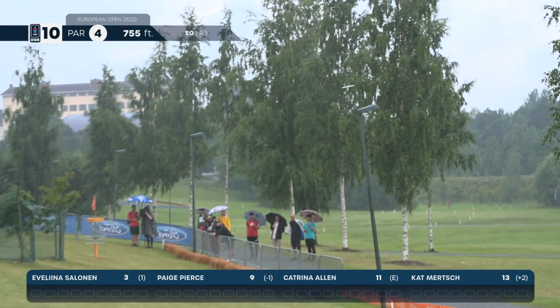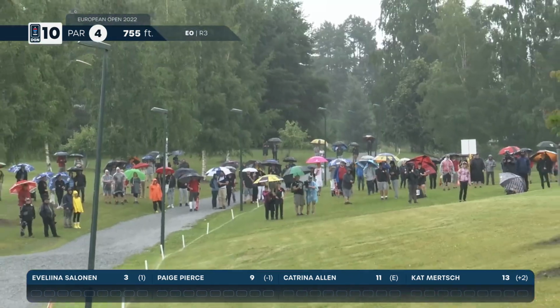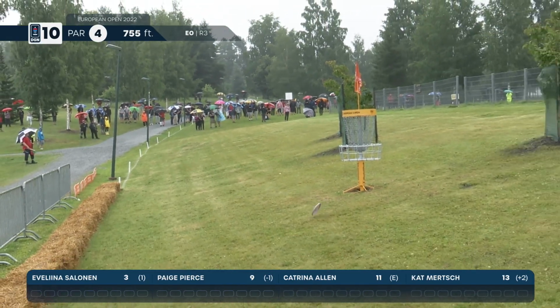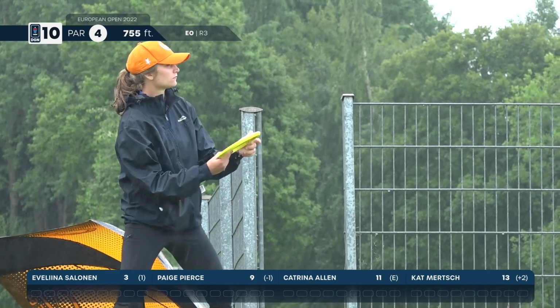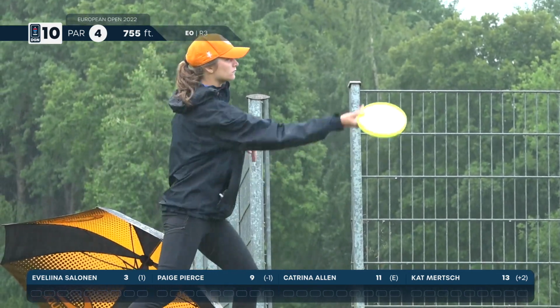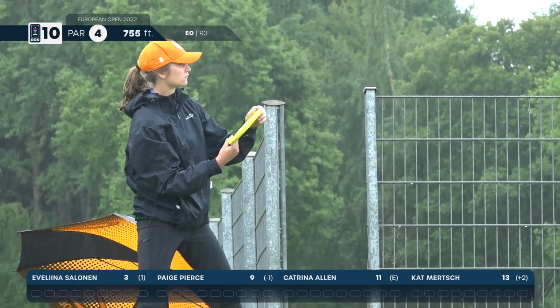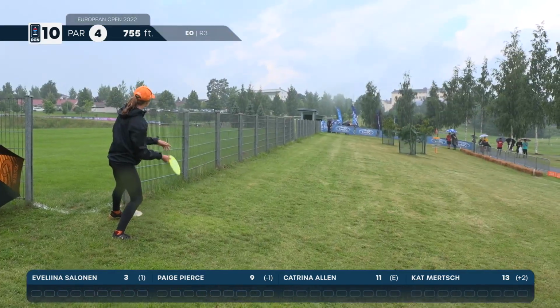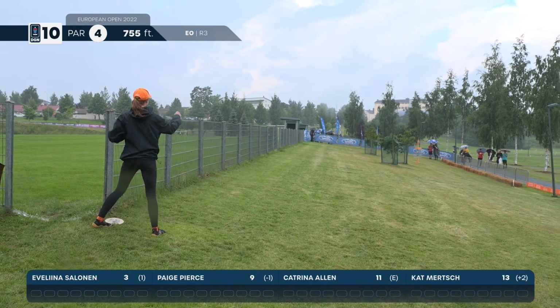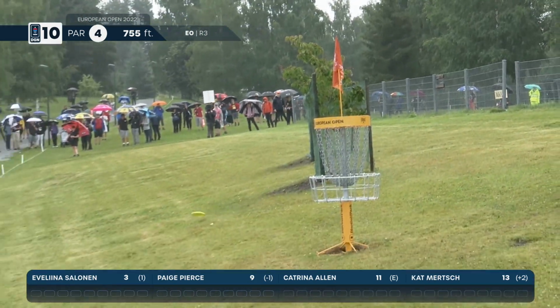But I also sometimes feel like it's a little too understable. Yeah. And it doesn't give you a lot of room for error. If you turn it over, it's just going to probably keep going. Yeah, and Paige being Discraft, I know they do have some overstable putt and approach discs that are really good. It would be nice to see her try those, but yeah, I'm with you.